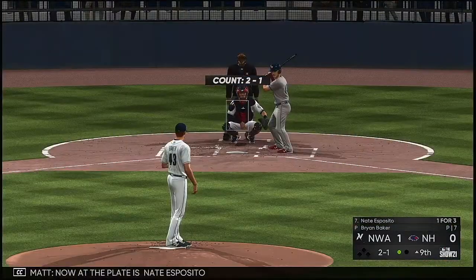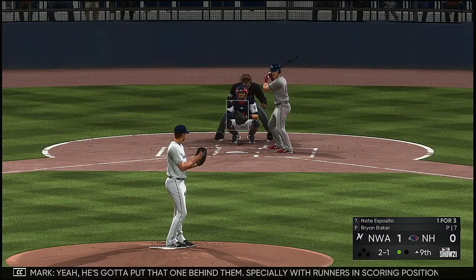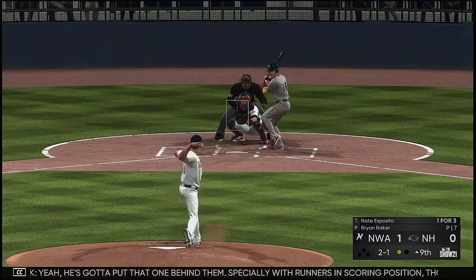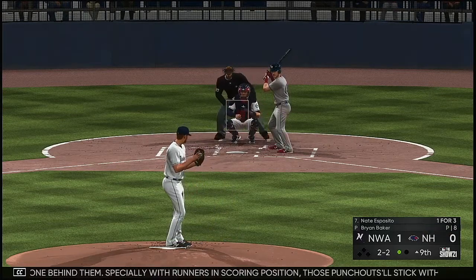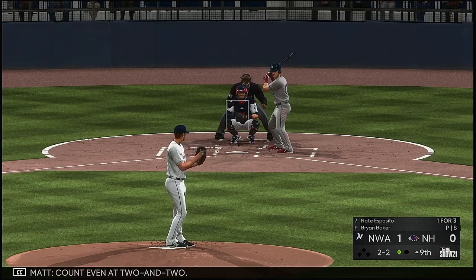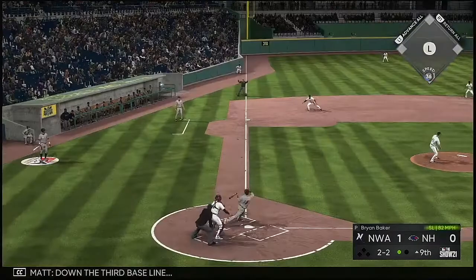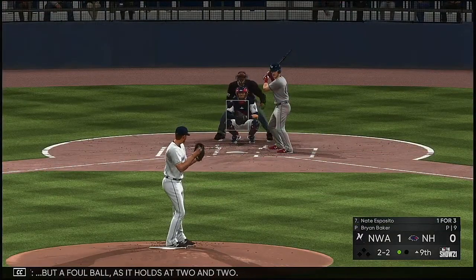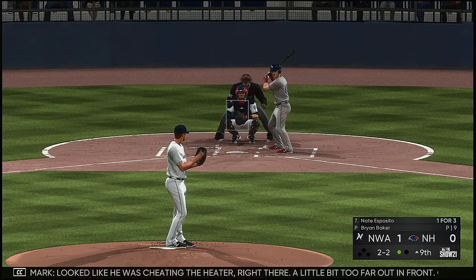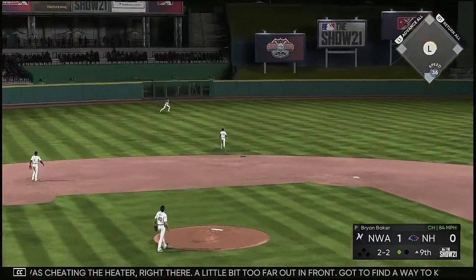Now at the plate is Nate Esposito. He went down on strikes in his last at bat. Yeah, he's got to put that one behind him, especially with runners in scoring position. Those punch outs will stick with you a little longer. Count even at 2-2. Down the third baseline, but a foul ball as it holds it 2-2. Looked like he was cheating a heater right there, a little bit too far out in front. Gotta find a way to keep his hands back.